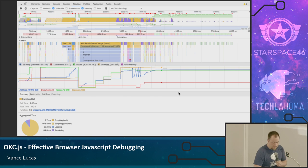But from this screenshot, you see all these red bars here at the top? This green graph is frame rates. So this is FPS, and see it drops to like nothing. And this red bar here is basically Chrome telling you, hey, you're blocking rendering here. You've dropped your frames, nothing's going on.